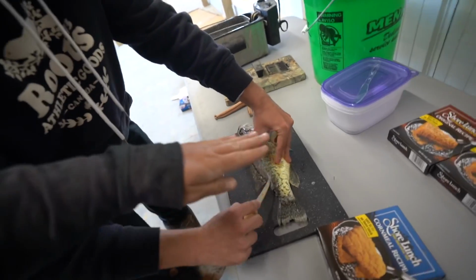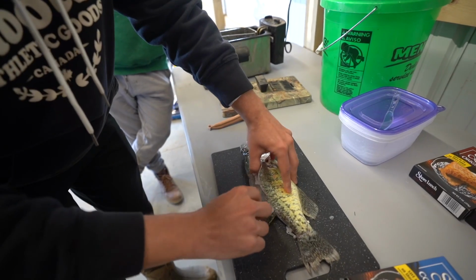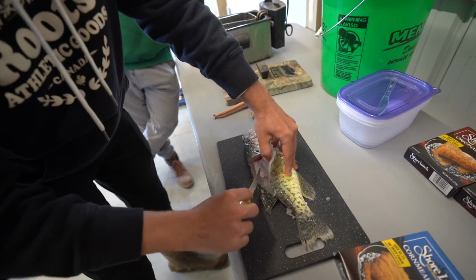Basically, you're just gonna cut it in half and then take the meat off the skin, and then do the same thing on the other side. Oh, there's your rib cage. So then you just go around that and then follow. Now, see, now you're on top of the rib cage. There we go. See, look at that.